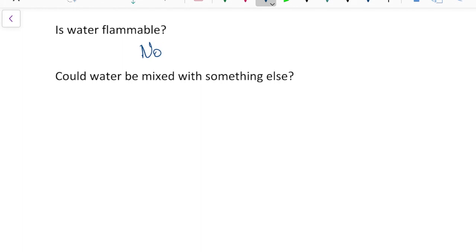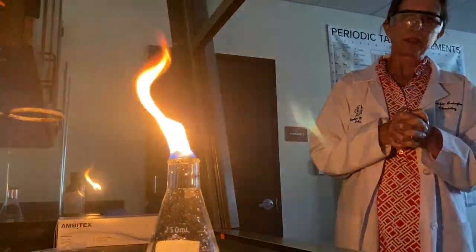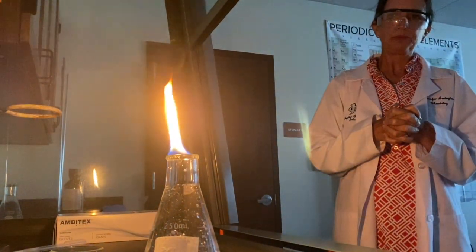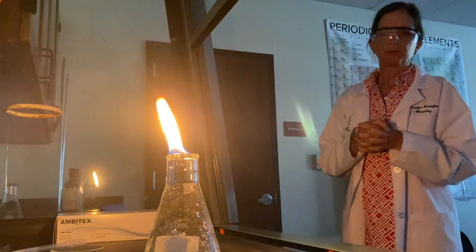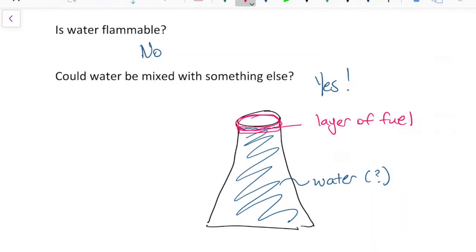Could water be mixed with something else? Watch how the flame slowly starts to burn out. Yet, even though it's burning out, there's still liquid left in the Erlenmeyer flask. So this tells us two things. Number one, it tells us that the fuel must be sitting on top. And number two, if the rest of the liquid doesn't burn, then the rest of the liquid is probably water.